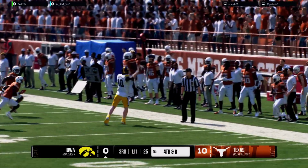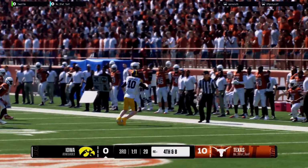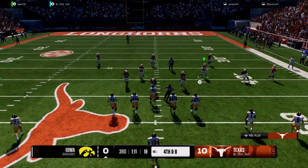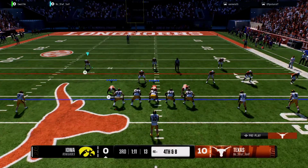Third and long situations are really hard to convert. The defense knows it's going to be passed. The pass rushers are getting upfield. You're under pressure. You don't have timing. And as a result now, fourth down. Facing this double-digit deficit here in the second half, almost a no-brainer to go for it on fourth down.